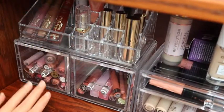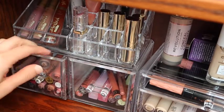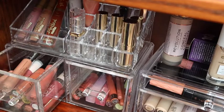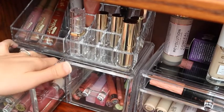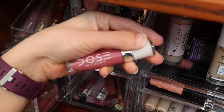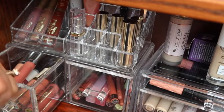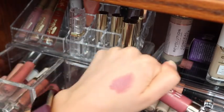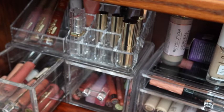For lips. Again, I rotate pretty frequently as far as decluttering and that kind of thing. But I know my Dose of Color Messy Bun. This is one that I have had maybe a year, maybe a little bit over a year. I don't quite remember, but it's a really pretty mauve color. So we'll pull that out.